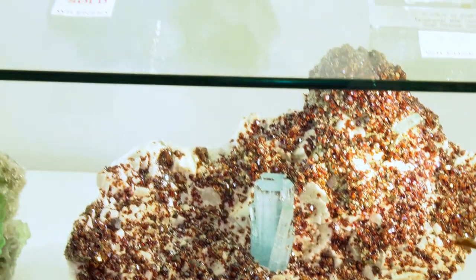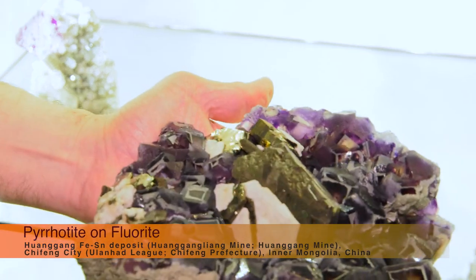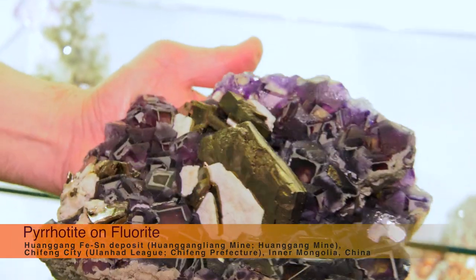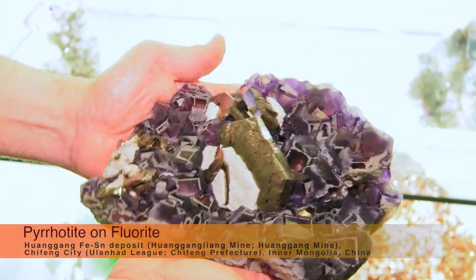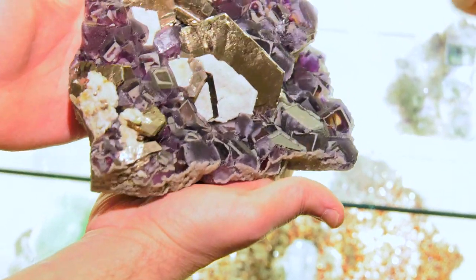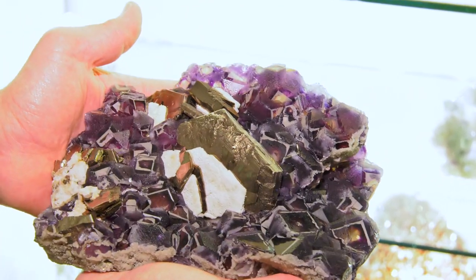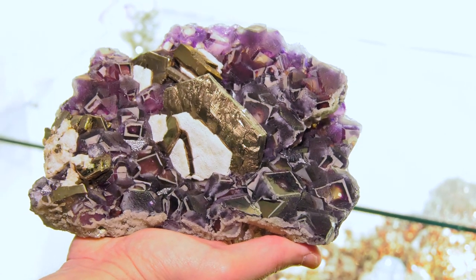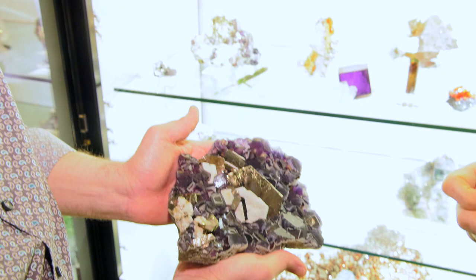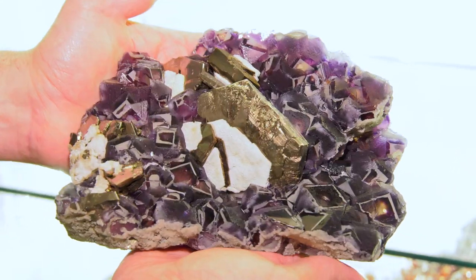And this one, of course, caught my eye. This is a fairly recent find from Mongolia, the same place we're getting the pink fluorites from. But this is pyrrhotite on purple fluorite. Yeah. And the fluorite is zoned, of course. Yes. Which really sets off the pyrrhotites. There were three major pieces that came out that I know of. This one, then there's the one back there, and then there was a third one, which we did not get. But those are the three, and then there were some minor ones, but it was a small find.